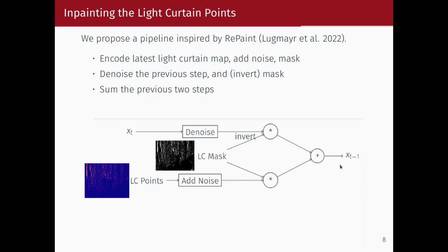So this pipeline works by encoding the light curtain points and then adding noise according to whatever the noise schedule says it should be, and then finally masking it off to only reflect the known points from the light curtain. Simultaneously, we do the standard diffusion-based denoising alongside the inverse of the previous mask, and then summing these two things together yields the denoised output for the previous step. So we just repeat this as many times as we need in order to get our depth.